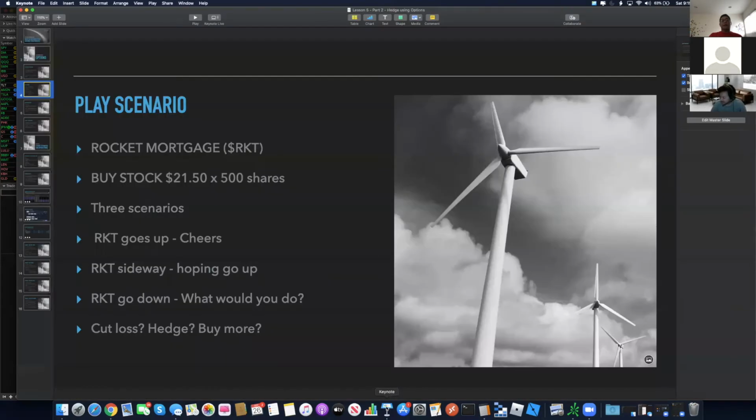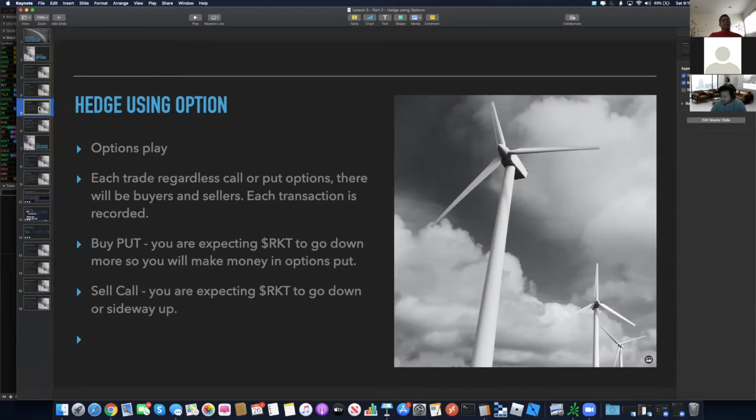Now let's go back to that slide again. We are on slide number 5, if you're just wondering. This is the option play. Each trade, regardless of call or put option, has a buyer and a seller. I already covered this. Each transaction is recorded. Buying a put, you are expecting Rocket to go down more, so you will make money in the option put. The option price for the put will go up as the stock goes down. Selling a call, you are expecting Rocket to go down or sideways, okay? As long as it doesn't breach your call strike, you're collecting the premium free and clear.